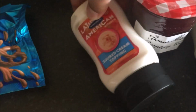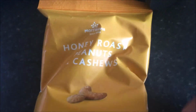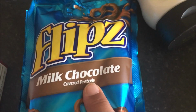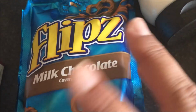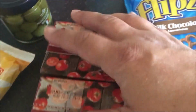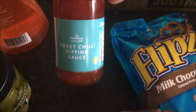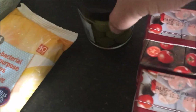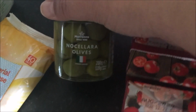I also got some sour cream topping, some honey roast peanuts and cashews for Paul, some of these milk covered pretzels. They were on offer for £1 and I'll probably send them to Paul. Not all at once, you know, I build up a stock and send him stuff every week. I also got some passata for 40p each, some sweet chili dipping sauce, some antibacterial multi-purpose wipes with a citrus shine. That was £1. Saw these olives and they looked really good, so I picked up one of these.